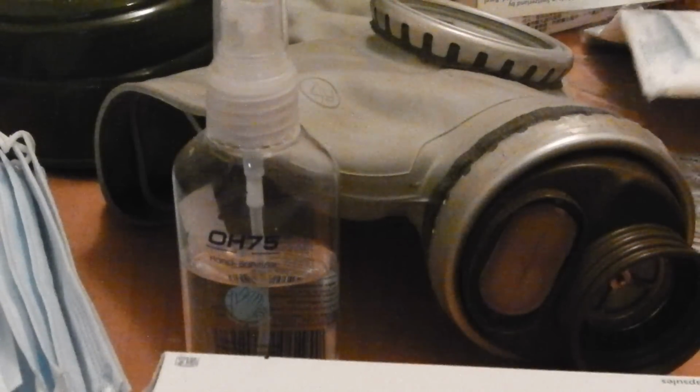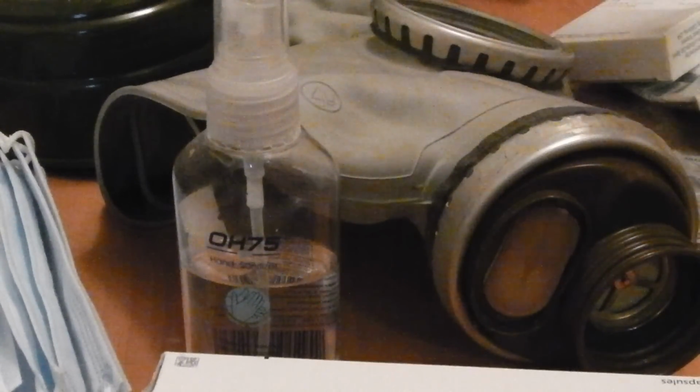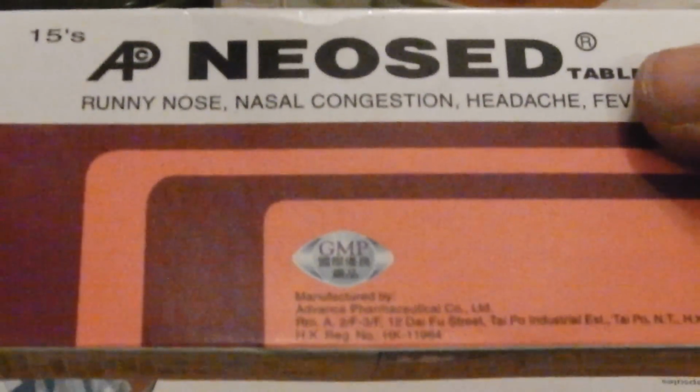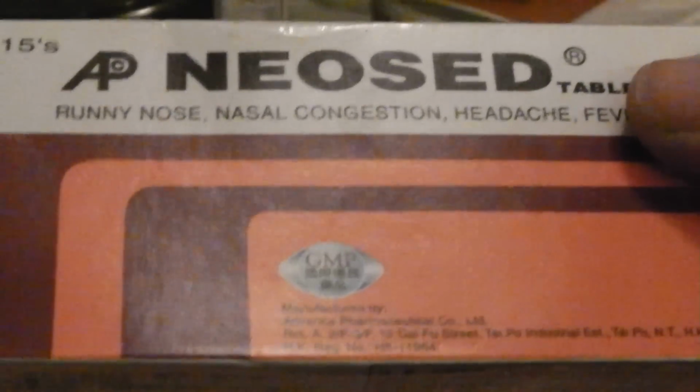I've also got really basic stuff like antihistamine. Antihistamine's always good to get your hands on, and just simple cough and cold medications that you buy over the counter. Of course, these are going to be just as effective. They're not going to cure you, but they might relieve some of the symptoms. So that's my pandemic preparedness.